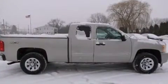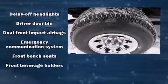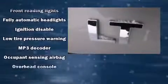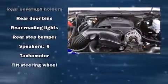You and your passengers will enjoy the stereo system, which includes a CD player with MP3 capability and 6 well-positioned speakers. Chevrolet ensures the safety and security of its passengers with equipment such as dual front impact airbags with occupant sensing airbag, ignition disabling, OnStar, and ABS brakes.